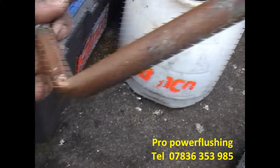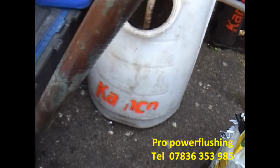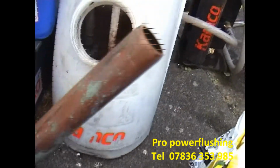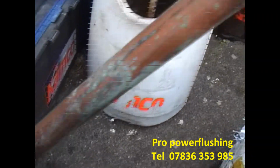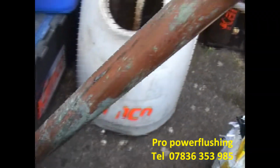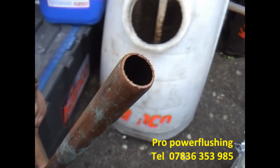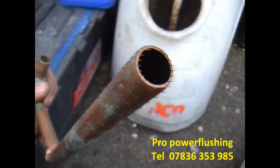What we're going to do today, just to show you how effective power flushing actually is. We've got this old bit of copper pipe, all corroded, discoloured, dirty inside. You can see that. We're going to dip that in the machine for about an hour or two, and we'll come back to the pipe and show you how clean it is. We won't leave it in all day because it's going to get dark, and it shouldn't need to be in there too long to do its thing. It'll be a good indication of what our power flushing service actually does for your central heating pipes. Okay, get back to you later.